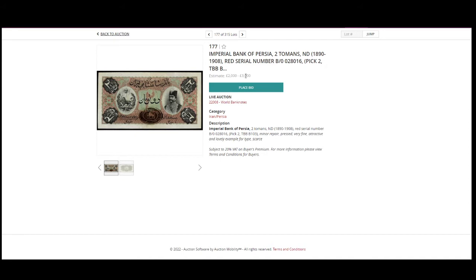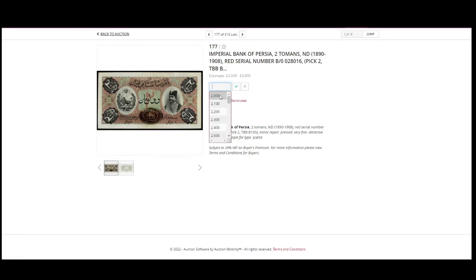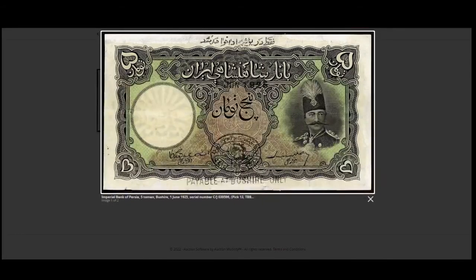This one, a good example. I'm not really sure what the grading is. Let's pick number two. Very fine with some repairs. The repairs here might make this one not even go to the 2,000. So if I place a bid, yeah, 2,000 is the bare minimum. Not sure this is gonna make it. It's still a beautiful banknote.